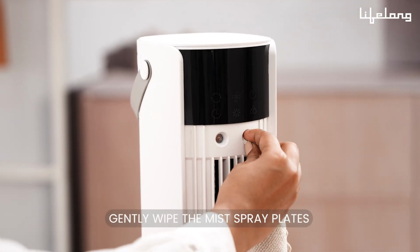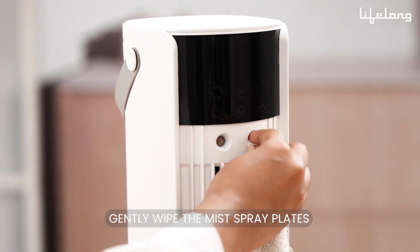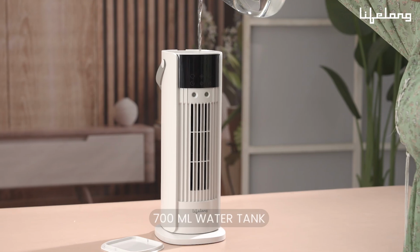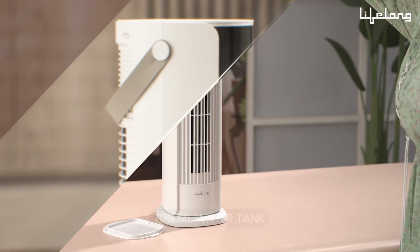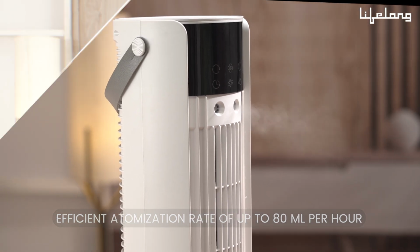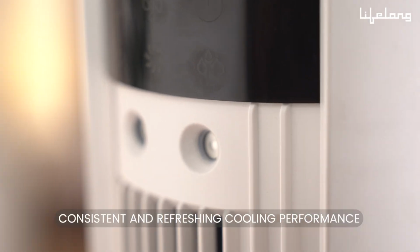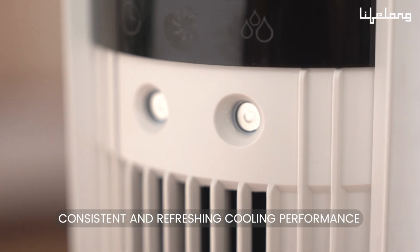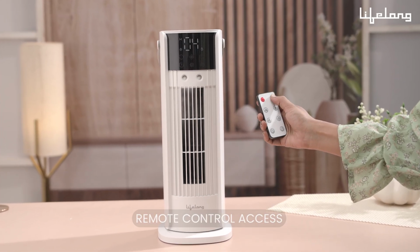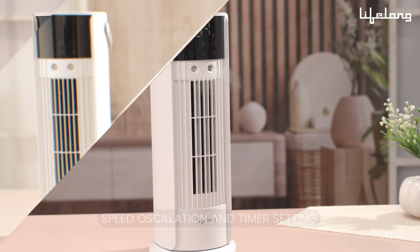If you're using the cooler after a long time, gently wipe the mist spray plates to remove any dust and ensure smooth operation. Featured with a 700 ml water tank with an efficient atomization rate of up to 80 ml per hour and a 15-day energy efficient system, it ensures consistent and refreshing cooling performance, while the included remote lets you easily control speed, oscillation, and timer settings from anywhere in the room.